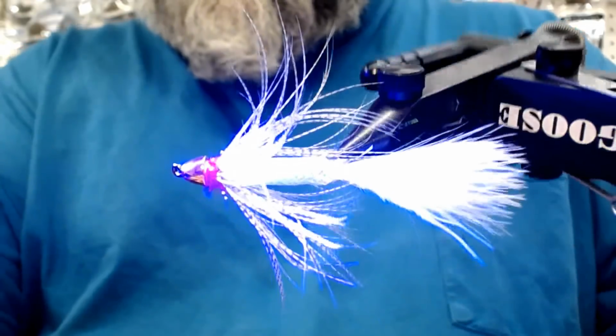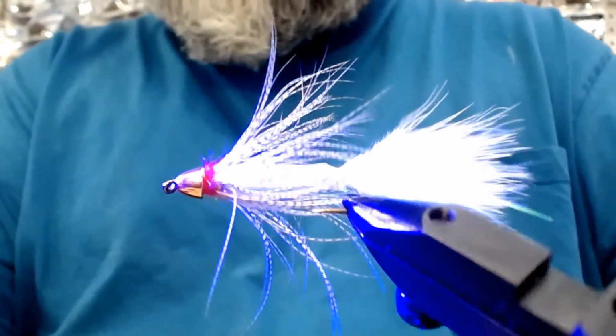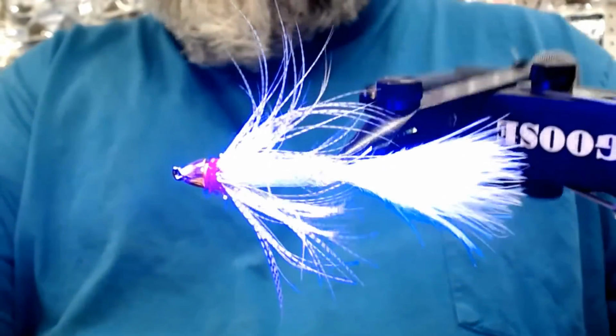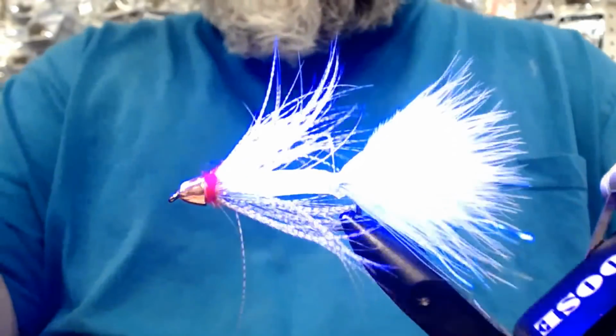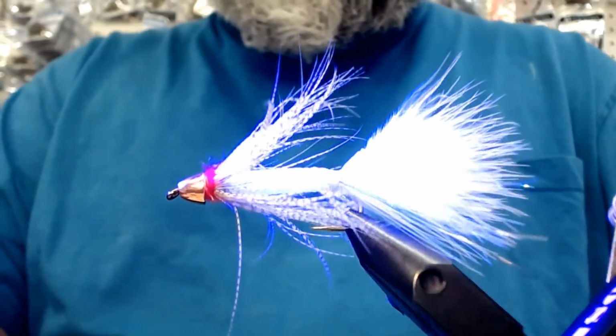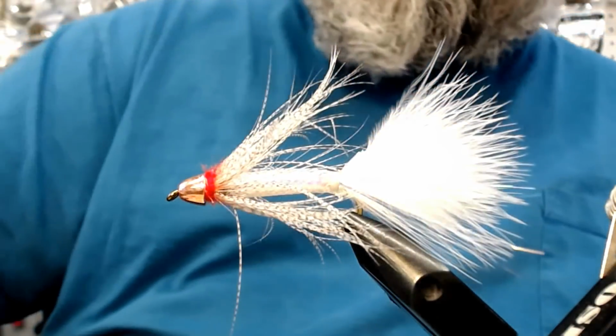You can see the UV and the ice dub. I don't know, that's probably too bright for everybody. It's like glowing. It's hard to see, I might have to put my sunglasses on. But you can see how bright that is. From a distance, it looks fantastic to all fish. So there it is, my pattern.